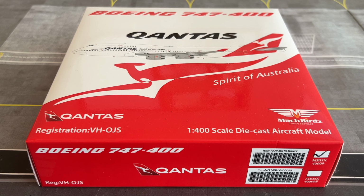So this aircraft here is a 27-year-old Boeing 747-400. It rolled off the production line at Everett Paine Field as the 1230th Boeing 747 to roll off the production line. This aircraft, registered as VH-OJS, was delivered to Qantas on September the 30th of 1999. It had the aircraft nickname Hamilton Island, of course Hamilton Island, based in Queensland here in Australia in the Whitsundays. This aircraft was painted in the Socceroos livery.